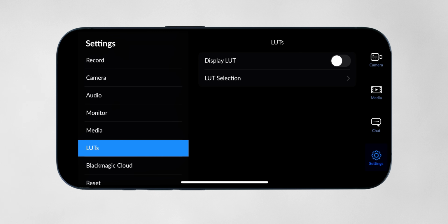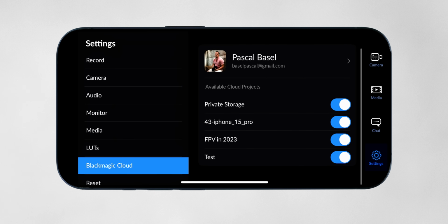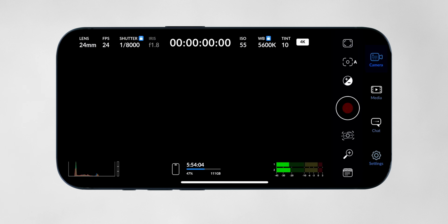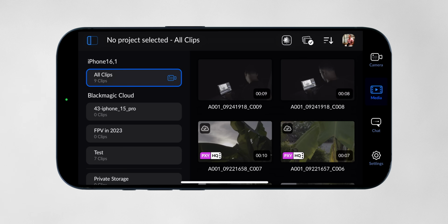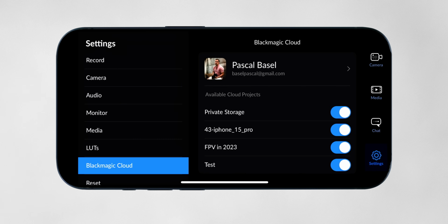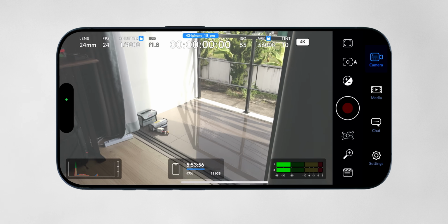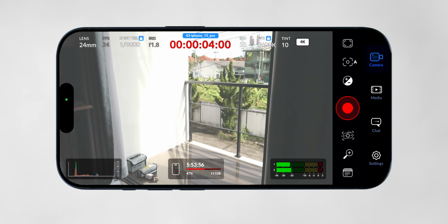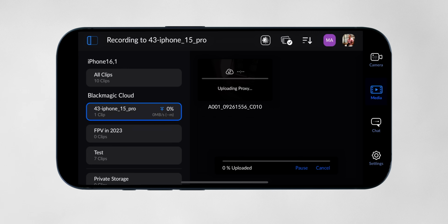But what I like the most about the Blackmagic camera app is actually the new cloud storage functionality, because every time you record a video, it can automatically create a proxy file for you and upload both the proxy file and also the video file to the Blackmagic cloud storage, and it's automatically available in your DaVinci Resolve project. Now, this sounds more like a feature for people that want to do news or something like that and quickly want to get that out there, and maybe it has to be edited quickly.